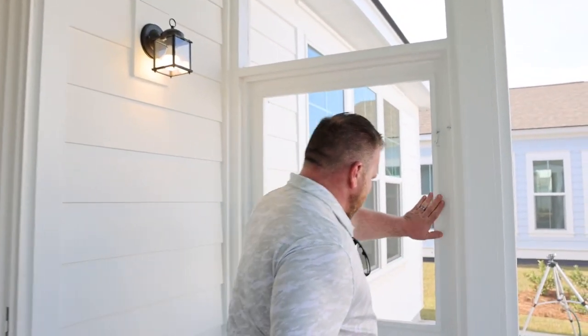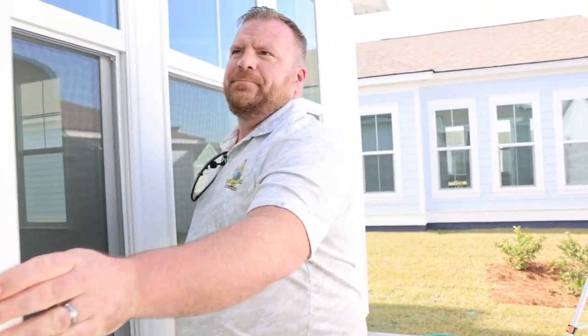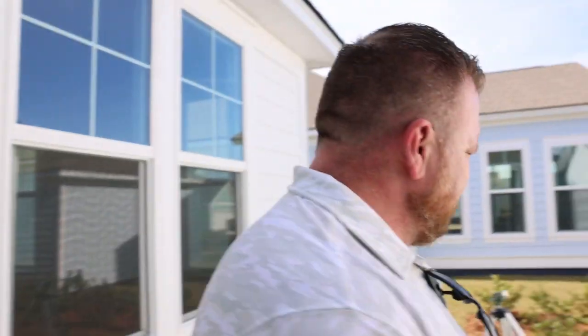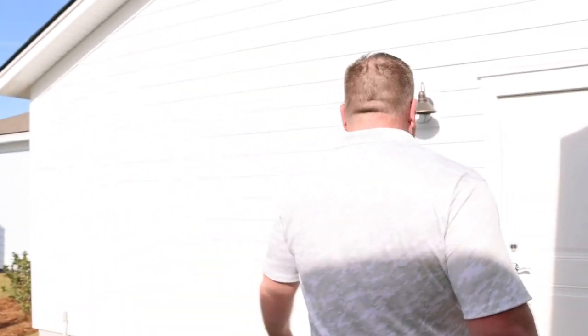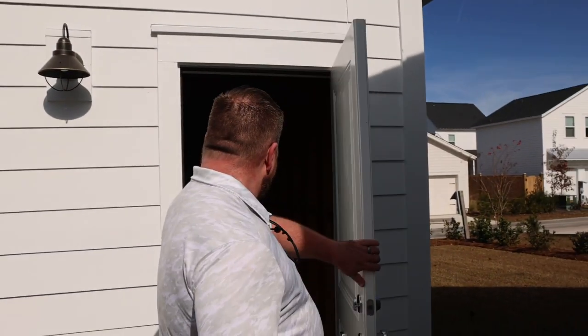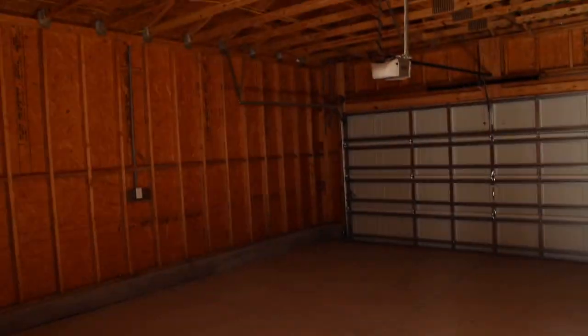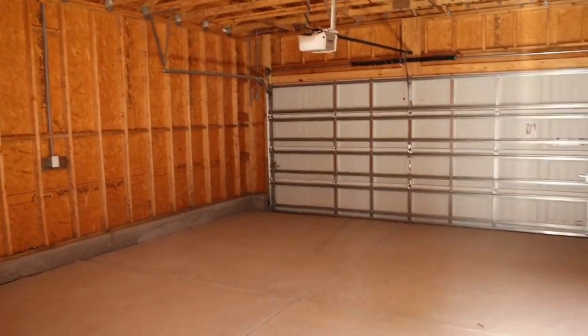Check out this outdoor patio. Watch your step. And then as we come over here, you've got a little side yard, maybe for the dog, if you have a dog. And then again, really big two-car garage with all the modern electrical things needed, especially if you've got an electric car, a couple electric vehicles.